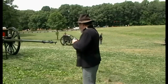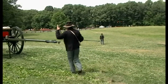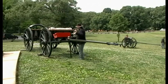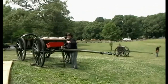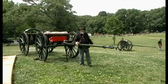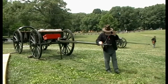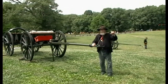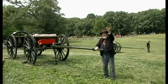Okay. When the enemy gets in close, by close I mean 250 yards left. Now, let me back up just a minute. The problem with a gun having 3 miles of range, how many of us can see 3 miles? None of us in a normal situation. That's why on a battlefield you're generally going to find the artillery located on the high ground. Highest ground here at Kennesaw Mountain is top of Kennesaw Mountain.